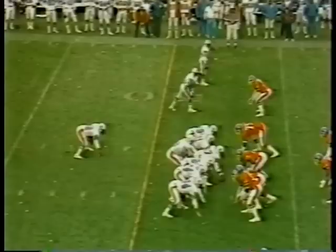Back at Mile High Stadium, Miami starts for the first time in Denver territory at the 47, a 7-all tie.